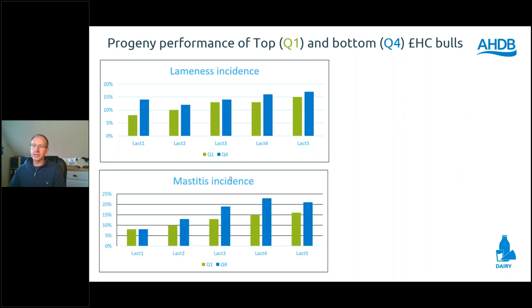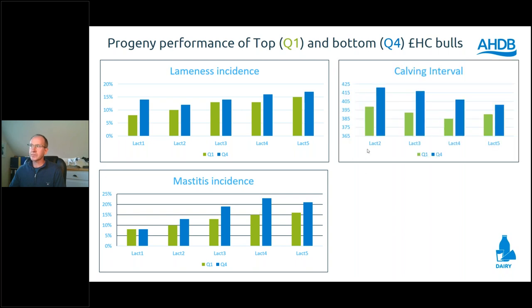Similarly, when it comes to mastitis incidence, again, the quartile ones or top bulls have got a lower incidence of mastitis throughout their lifetime compared to the worst ranking bulls on healthy cow. In lactation one, it's fairly similar because we don't typically tend to find a lot of mastitis cases in the first lactation, but certainly later on as the cow gets older and older, genetics really comes through and breeding for better health can really help you to reduce the incidence of mastitis on farm.